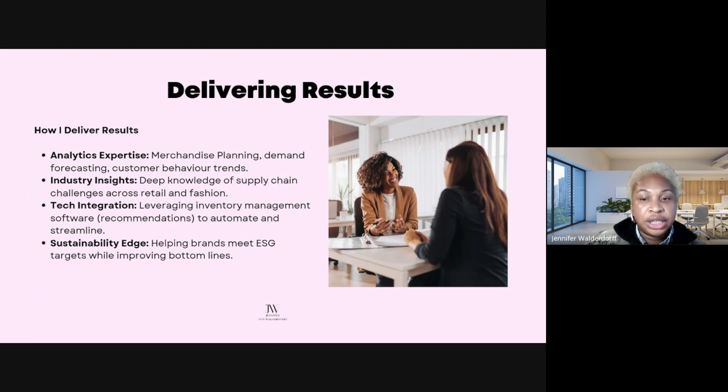Meeting the ESG targets by reducing waste and carbon emissions is possible while improving profitability. And again, that's through working smarter and pulling in some of those sustainability practices.